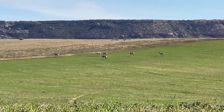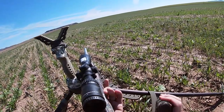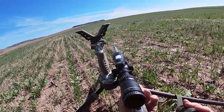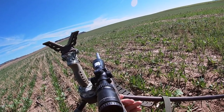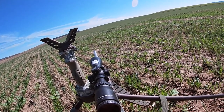And lo and behold, one of the small bucks was trying to get brave again, and he starts working his way towards the herd, and I'm still in the position I was in when I was watching him for like 3 hours. And luckily he started at 200 yards and I just watched him, and he came in to 175. I just let him keep coming, and he got to about 150, and I couldn't shoot prone anymore because of this hill.